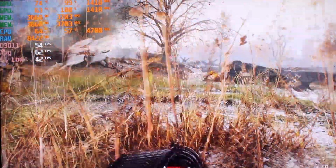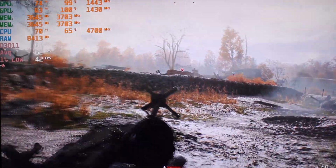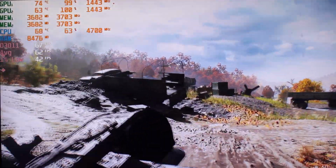Well, that's pretty much it. That concludes the test. As you can see, the game performs really well in SLI. It's definitely one of the better ones out there.